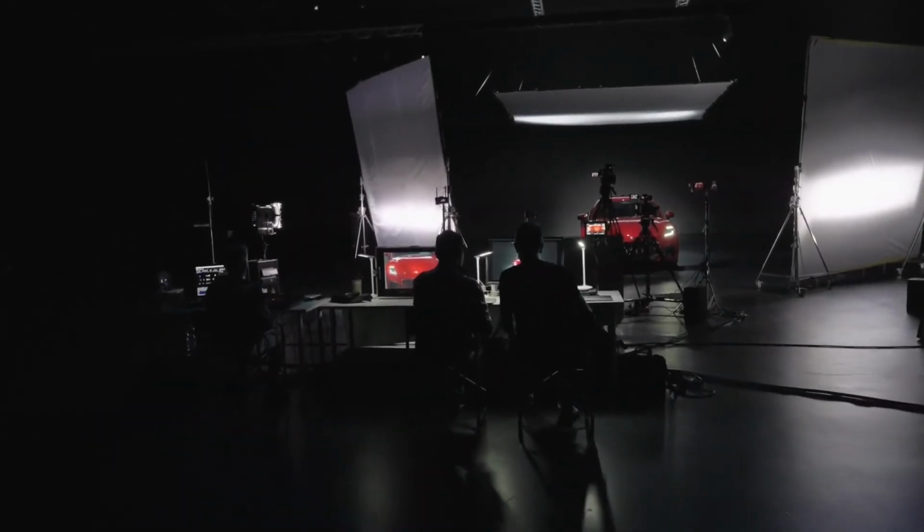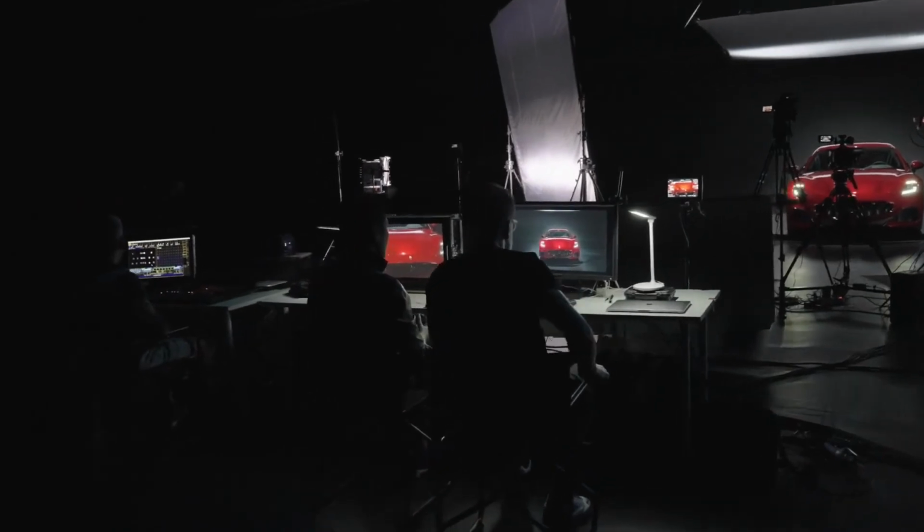Sculpture of the hood makes the car look really, really wide. So really happy. Also, the color is incredible. No, it's really exploding on the screen.